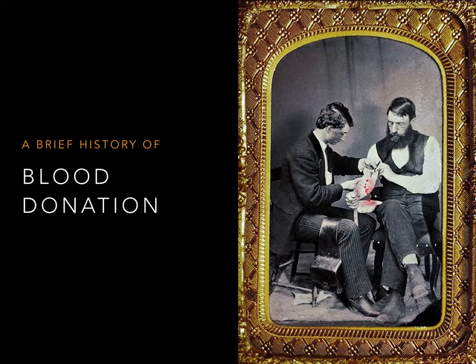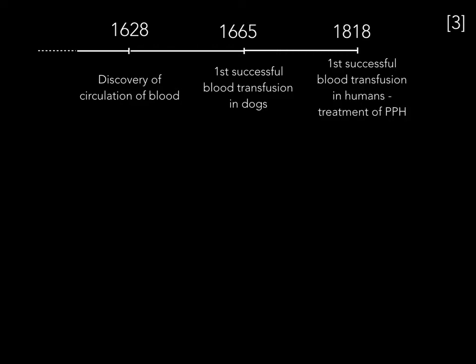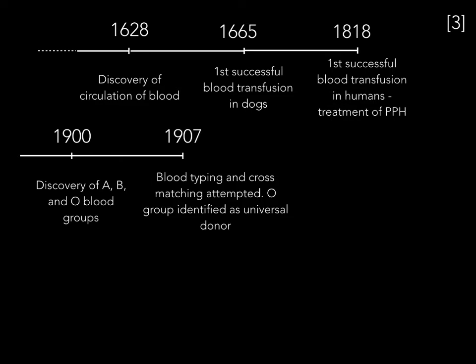A brief history of blood donation. It all started in 1628, when it was discovered that blood circulated through the body. In 1665, the first successful blood transfusion was performed in dogs. It was only in 1818 that the first successful blood transfusion was done in humans for the treatment of postpartum hemorrhage. Blood groups were subsequently discovered in the beginning of the 1900s, and typing and cross-matching was attempted in 1907.